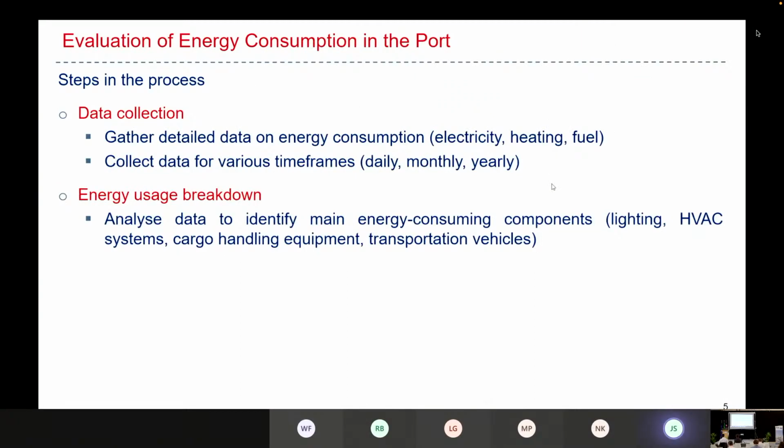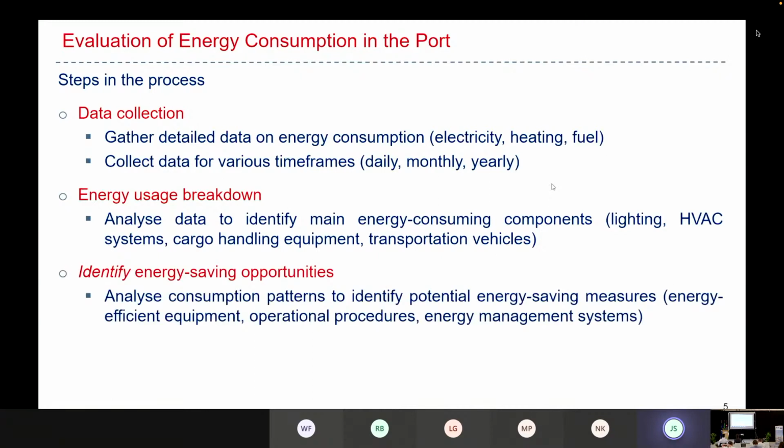And also energy usage breakdown. The different energy consumption components need to be identified, so that we can identify the energy saving opportunities. So we can suggest how it can be improved to increase the energy efficiency within the port also.